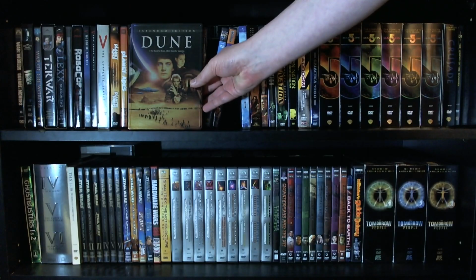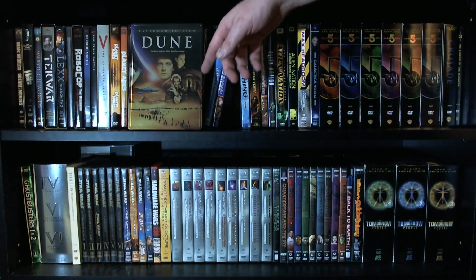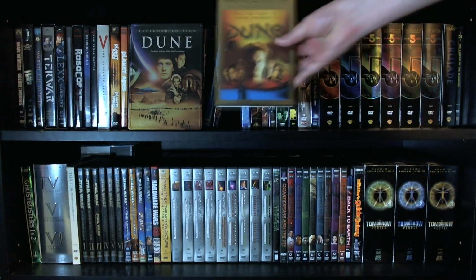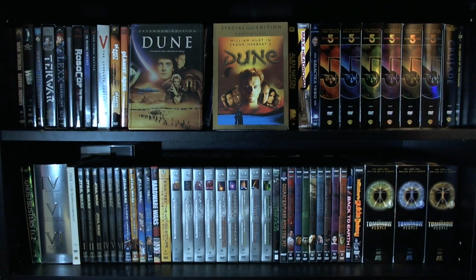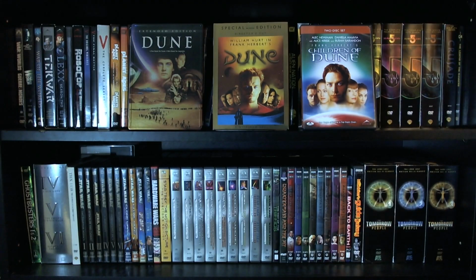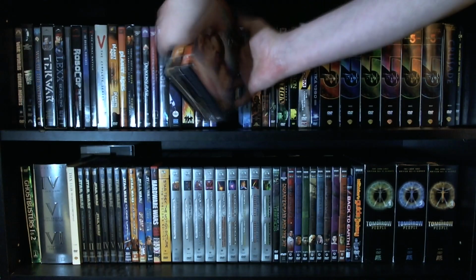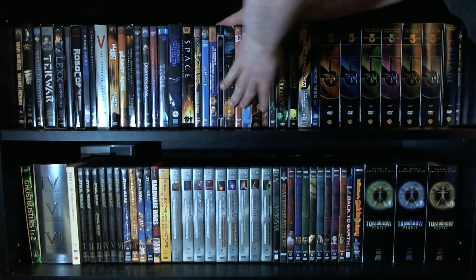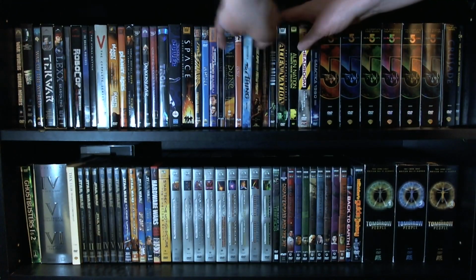We've got the original 1984 movie with both the theatrical cut and the miniseries extended cut version. Then we have the remake from 2000-something, 2001 I think. The director's cut of that, which is quite good. And then the sequel, Children of Dune, which adapts books 2 and 3 of the original Dune books. Very cool indeed. I love me some Dune. There was talk that they might do some of the other books, the ones that Brian Herbert did, but I don't know what's come of that.